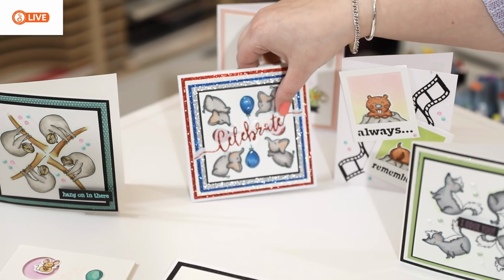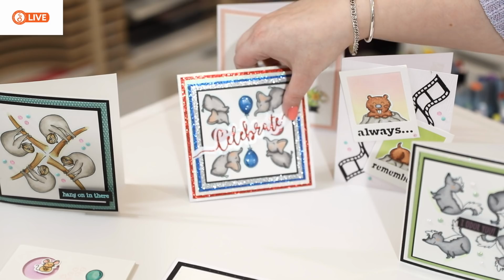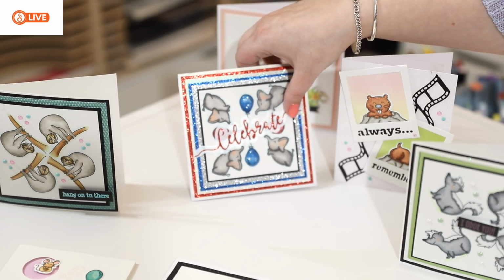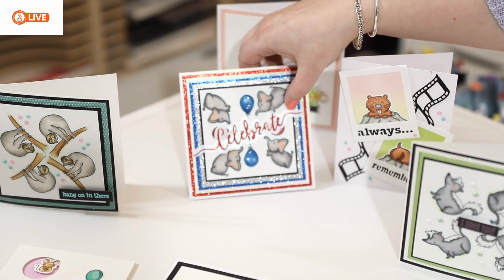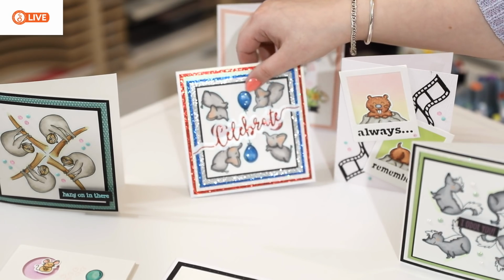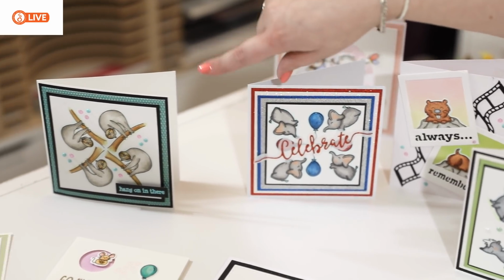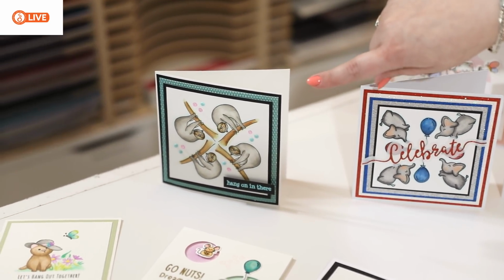And I used that new Strip Sentiment Celebrate die. It's got the red gold glitter paper. And I put a little bit of vellum behind it just to separate it out, just so it pops out with that second layer. Sloths, again, I did the same thing, so they all interlink together.